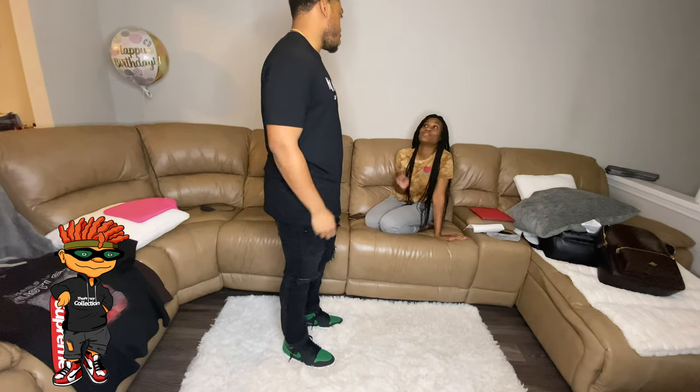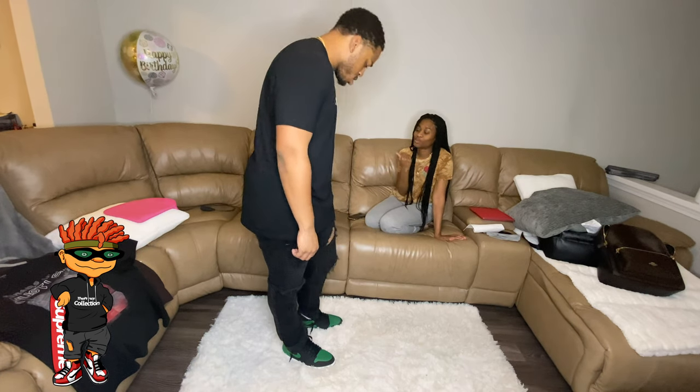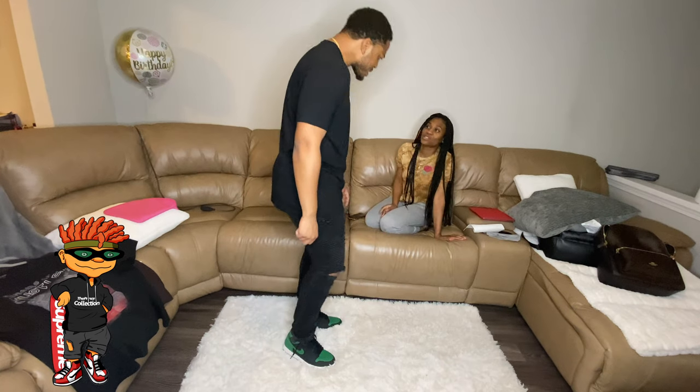I'm gonna lie, if you added on the red laces, it would definitely take me out. Why? Because it's just too much.